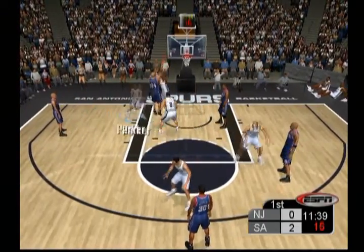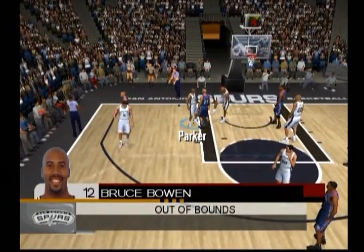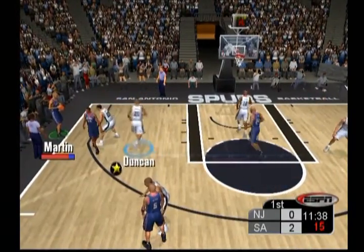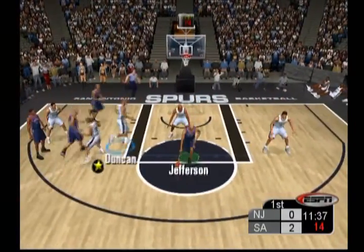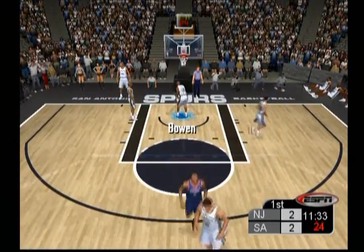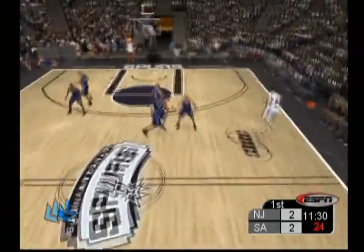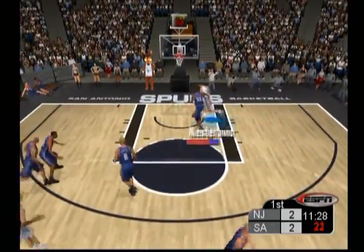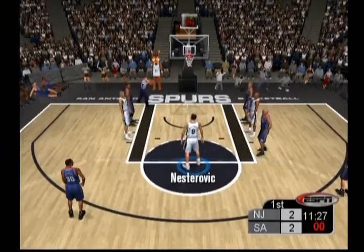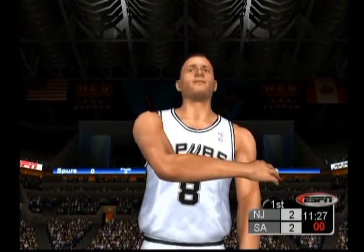To Jefferson. Swatted away. The Nets will get the ball back after it sails out of bounds. To Martin. Martin takes it in, drops it in on the layup. No one's going to confuse this guy with an offensive juggernaut, but that doesn't mean you can just take him for granted. Nesterovic is hacked on the way up, and he'll get 2 shots at the foul line.